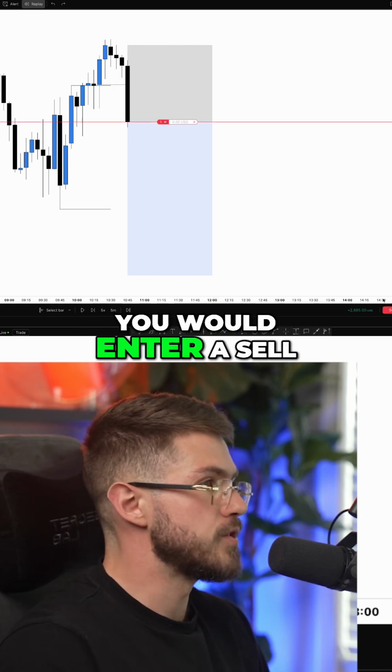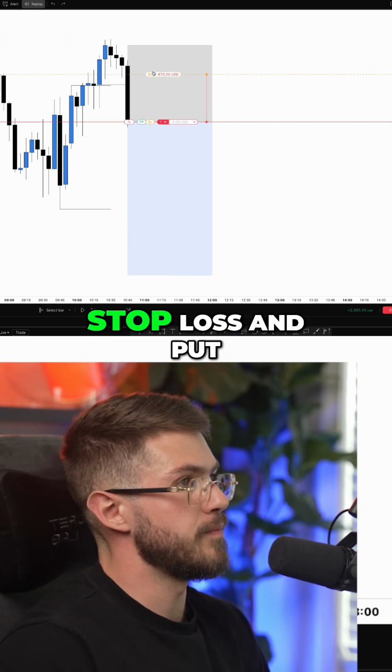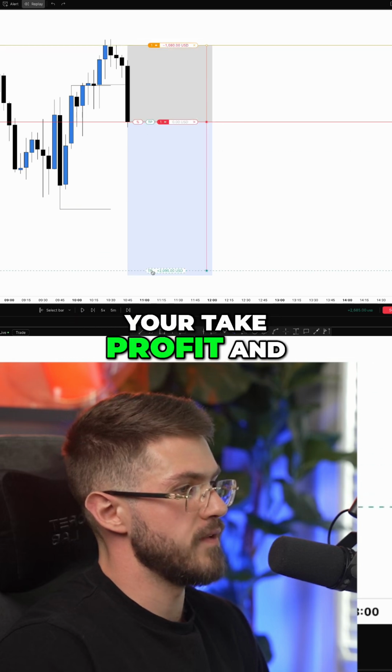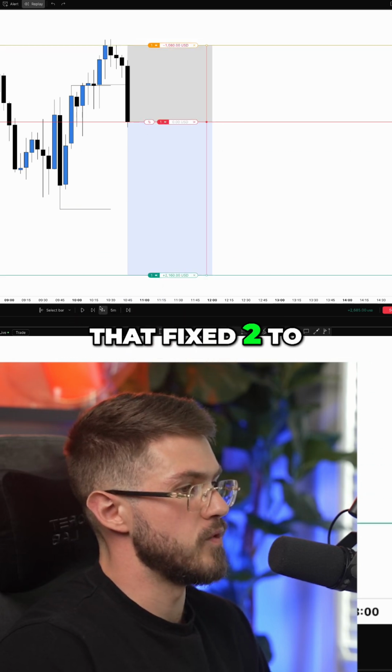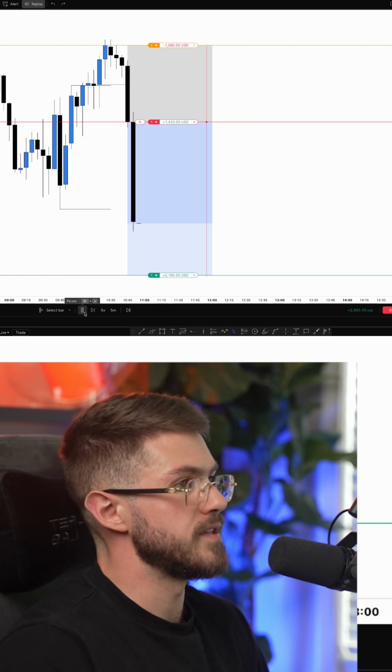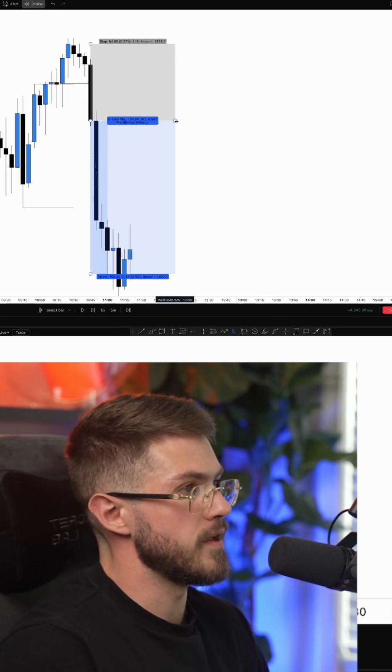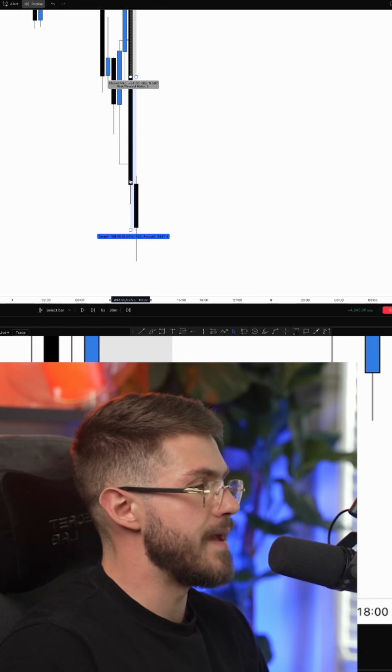So at this time, you would enter a sell, you would take your stop loss and put it right at those candle bodies, and you would take your take profit and just put it at that fixed 2-to-1 risk to reward. Now let's see how this trade played out. As you can see, it went pretty much right to the target. That was May 7th. Let's move to May 8th.